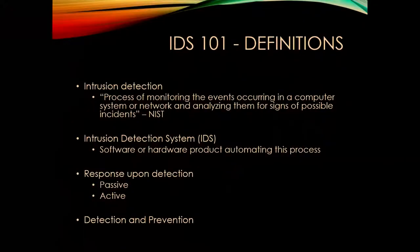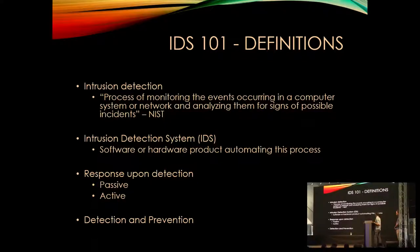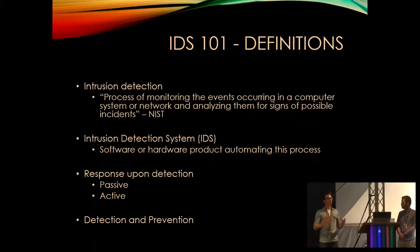So for those of you that are not really familiar with intrusion detection systems, let's set up some definitions here. First of all, according to NIST, the National Institute of Standards and Technology, they define intrusion detection as the process of monitoring the events occurring in a computer system and analyzing them for signs of possible incidents. If we translate this definition to our automotive context, basically an IDS for cars would be monitoring the events occurring on the car network and analyzing them for incidents.